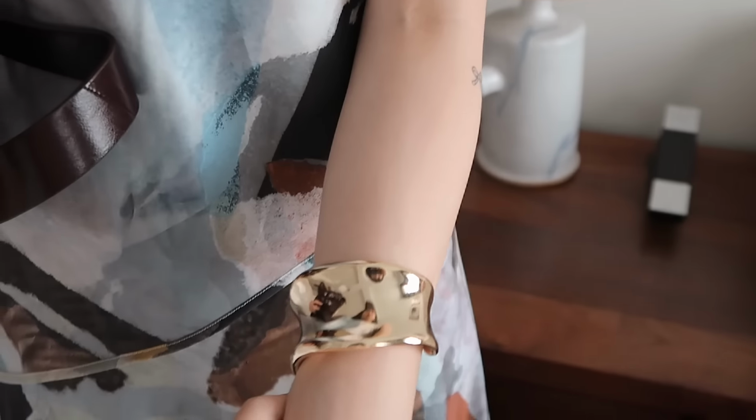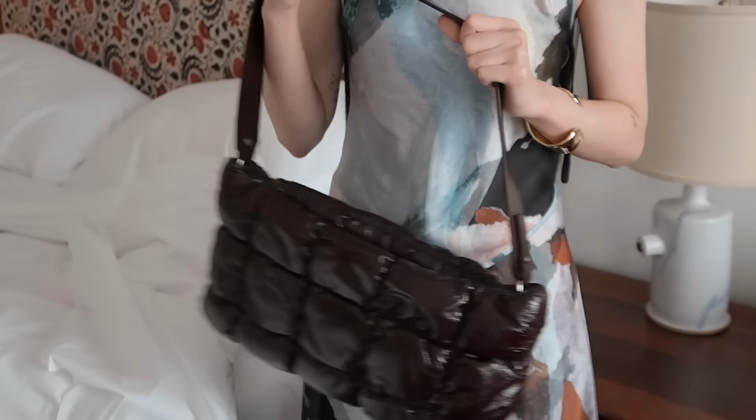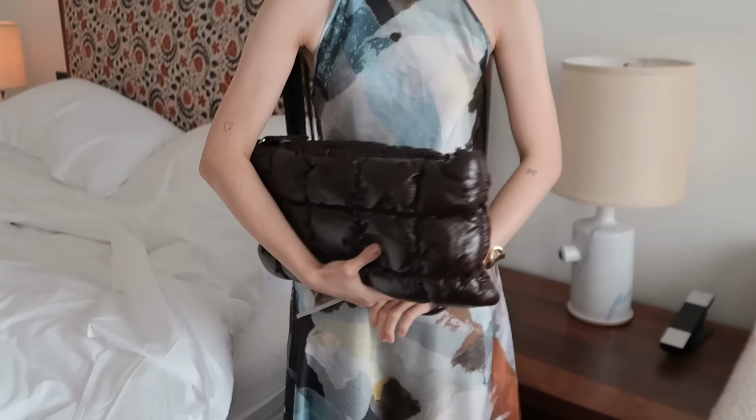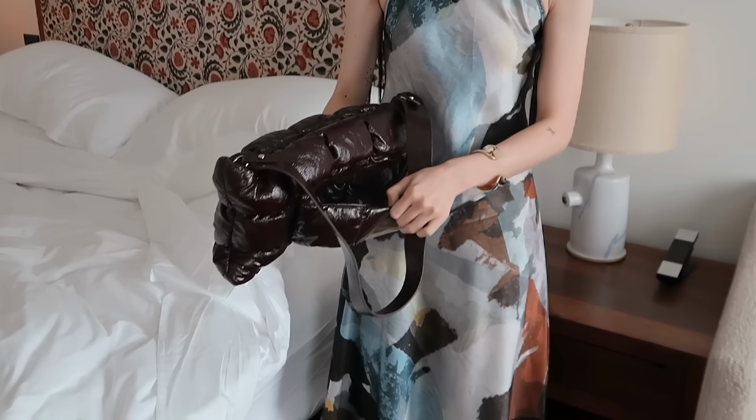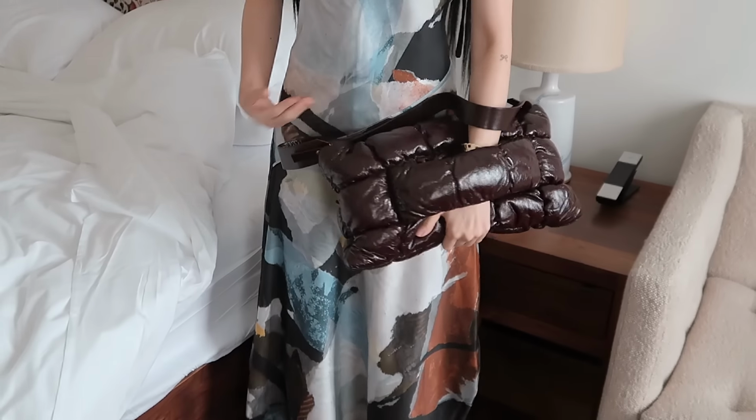As you know, we are obsessed with COS's bag. And it has a shoulder strap. Wear it like this. You know, or like a clutch. Clutch. And you know, there's a handle right here. What the hell? Oh my god. Clutch. I just realized this.